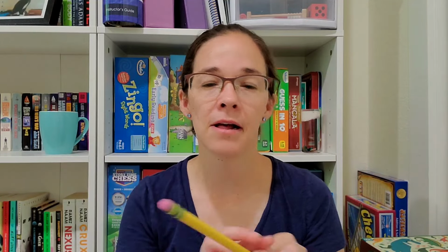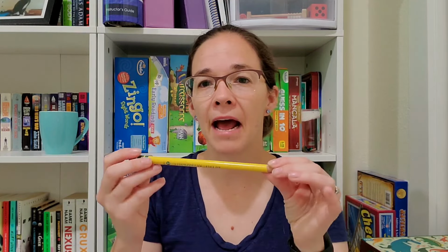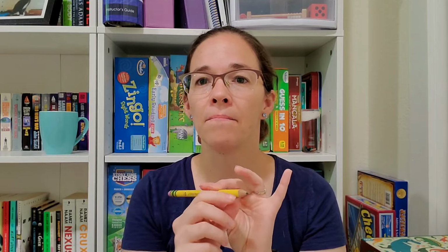Number 12, pencils. There are so many different types of brands that are out there, and I'm not married to a particular brand. I just happen to find these on sale. But looking for a pencil that is meant for younger writers, to me, has been essential. Now, my children did not need any sort of pencil grips, so I'm not going to speak to pencil grips. They were not essential in our homeschool, but having a thicker pencil with a good eraser was really key for both of my children, but definitely my preschooler.